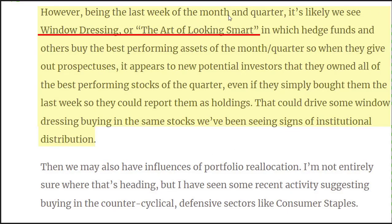Being the last week of the month and quarter, it is likely we see window dressing, or the art of looking smart, in which hedge funds and others buy the best performing assets of the month and the quarter. So when they give out prospectus, it appears to new potential investors that they owned all the best performing stocks of the quarter, even if they simply bought them the very last week or last day so they could report them as holdings. They also, by the way, often drop some of their worst performing stocks, part of window dressing as well.